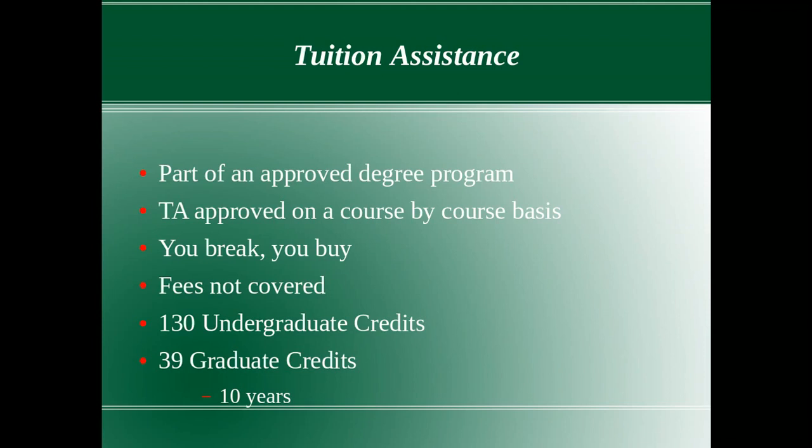So let's look at some of the limits to tuition assistance. You can only have 130 undergraduate credits paid for through tuition assistance. Just to put this in context, a typical bachelor's degree will be about 120 credits. So they give you 10 extra credits above what it's going to take to get your degree, and that leaves you time to change your major, take some additional courses, whatever. But it also keeps you focused so that you're achieving your degree and you're not waiting forever.